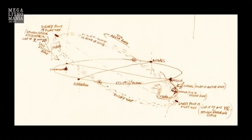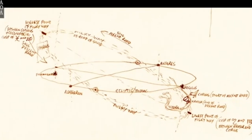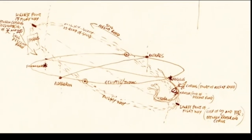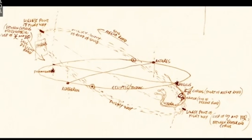On the horizontal plane is the circle of the Royal Star Cross. You can see there's an equilateral cross. Further away is Antares, closer towards us is Aldebaran, that's Scorpio Taurus, spring equinox alignment. Now the Milky Way hoops around that, pretty much coming in at Regulus for Leo and going off towards Aquarius and Fomalhaut. This is a fixed thing.